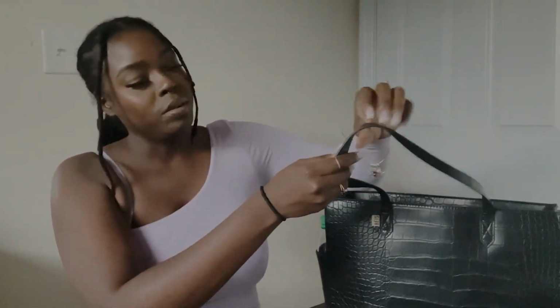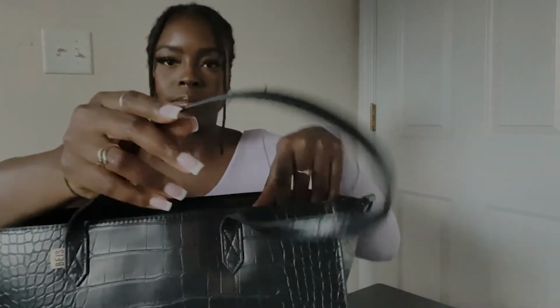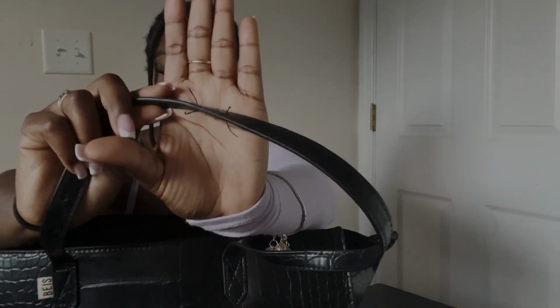Oh yeah, there's also a little bit on the, did I already show you guys this? The handle part. So yeah, just small things like that. But it's not a big deal. You can fix it easily. Can you see it? Yeah, the piece is right there. Can you see it? Yeah.